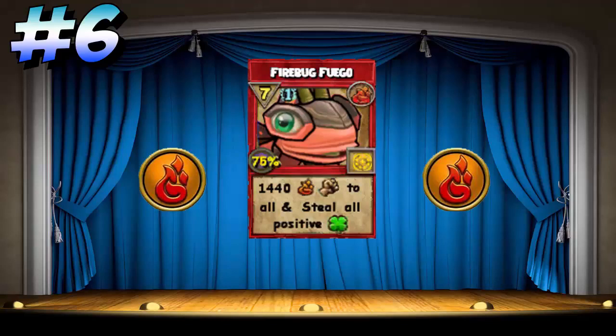We have Firebug Fuego, which is a 7-pip fire spell. 7 pips, well, 7 normal pips, and then 1 shadow pip right there, if you guys can see that. And it does 1.4 to all, and steals all positive blades. So, they got any fire blades, yo? This stuff is yours. 7 pips and a shadow pip. Is it worth it to go 7 pips and keep that shadow pip? Yeah. Probably in a 4v4, because fire doesn't have a lot of high hitters.